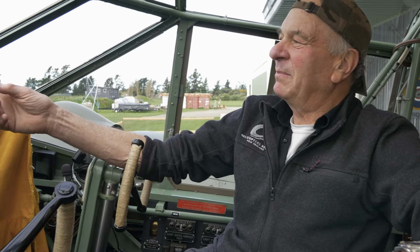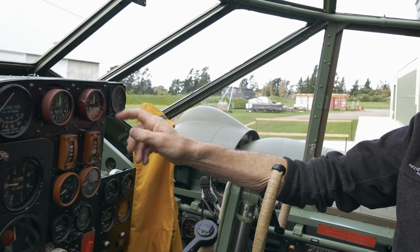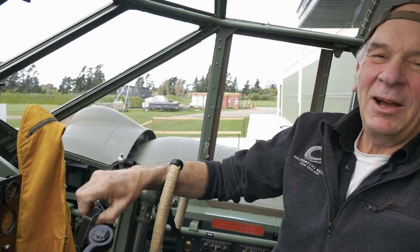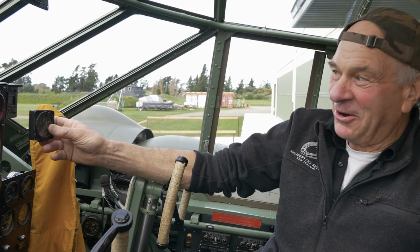We've got the bomb aimer's steering indicator here. He would push the button up front to tell the pilot to turn left or right, but we've got that hiding on a modern digital fuel flow indicator because the early fuel gauges weren't that accurate.